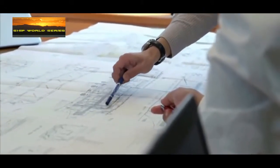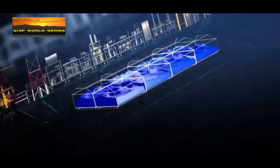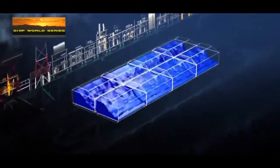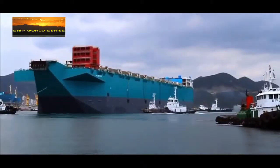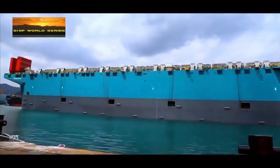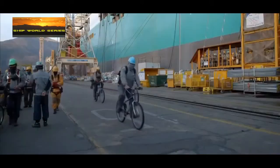To prevent masses of liquid gas from sloshing, the team came up with a unique new design. Two parallel rows with 4 tanks in each will help minimize the risk of destabilizing the vessel. It is the first operational hull design of its kind in the world. After months of construction, the tanks are finally complete.